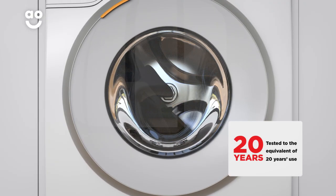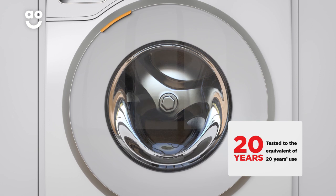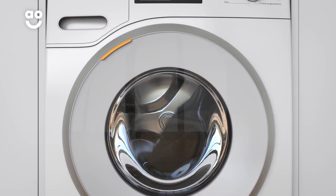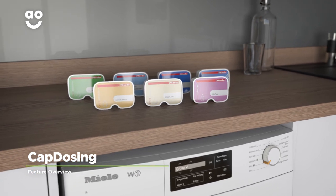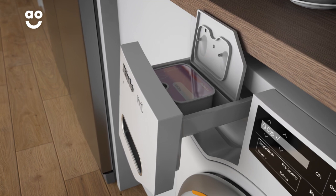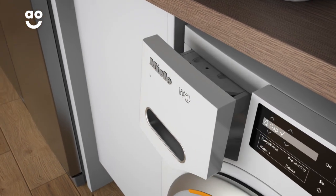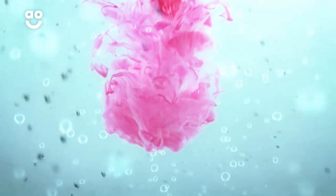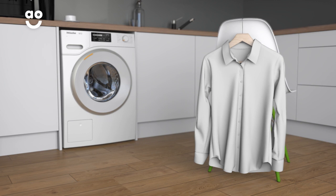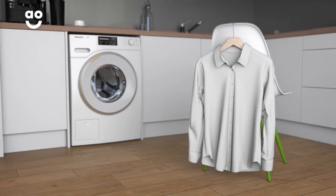It's been tested for the equivalent of 20 years' use too, so you can have complete confidence in this model's outstanding build quality. Miele's convenient CapDosing system has been formulated to give fabrics specialist care. The tailor-made detergent capsules are pre-measured for precise cleaning power and released into the drum at the perfect point in the wash. So, whether you're washing delicate silks or expensive outdoor wear, caring for your clothes is incredibly simple.